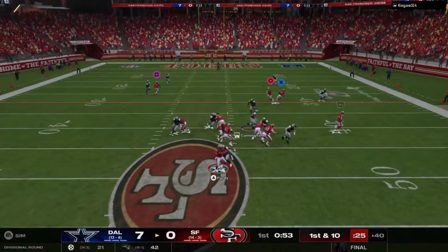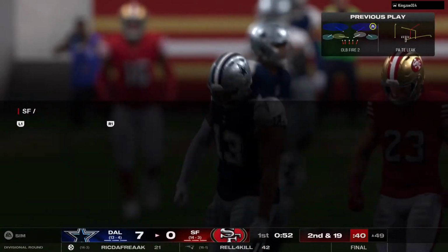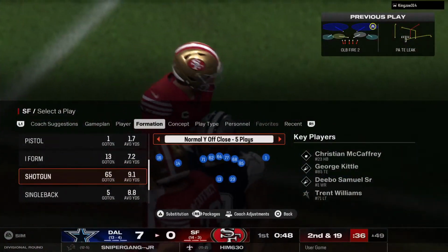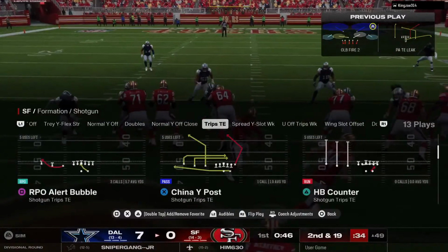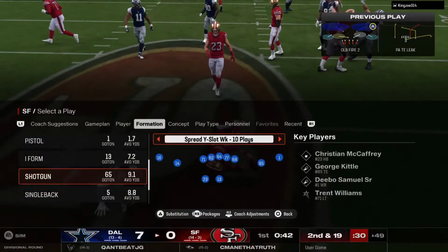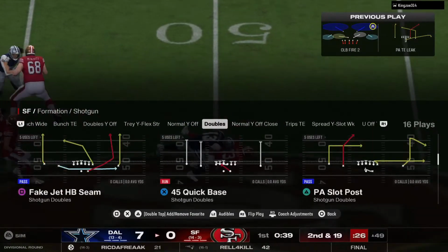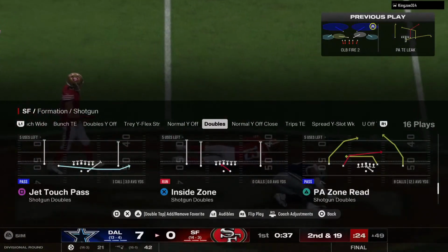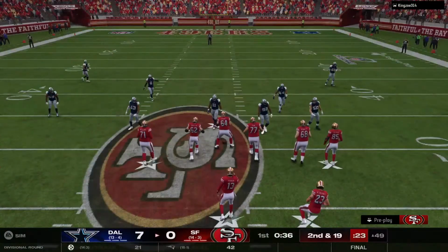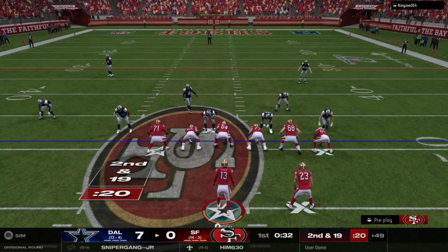They go play action here. Purdy under a heavy rush, and down he goes. Getting home that time to Marvy and Overshown. Pressure can come from all over when you're plotting a defensive strategy. On that particular play, it just came from the outside. After the sack, it's 2nd and 19, and the road gets a bit tougher from here.